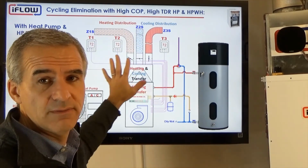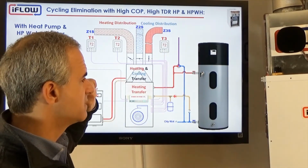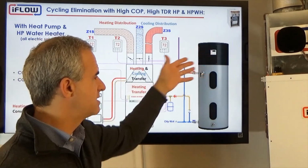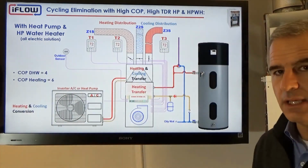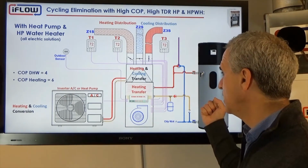You'd have a COP of likely 4 or 3, depending on the season. So great efficiency that way. Great performance here. Oversized to be able to do both. Worst case scenario, let's say we're in the middle of winter and we're not getting the heat pump performance that we had hoped.